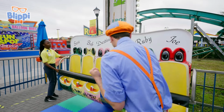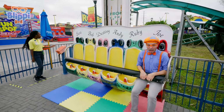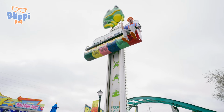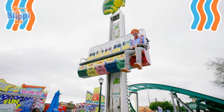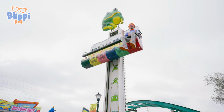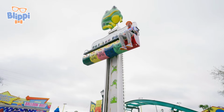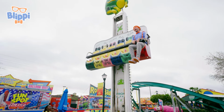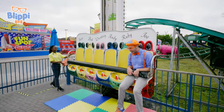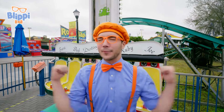Okay, I'm gonna get in. Think I'm gonna ride with Joe. Okay, I'm all buckled up. Here we go. I'm up so high. Look at me hopping. Ribbit, ribbit. I can see my house from here. Thanks, Janica. We did it! We rode the Frog Hopper.